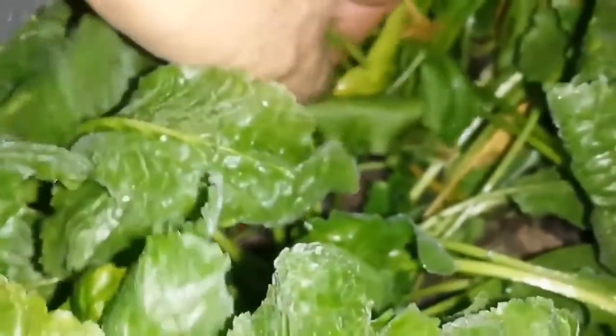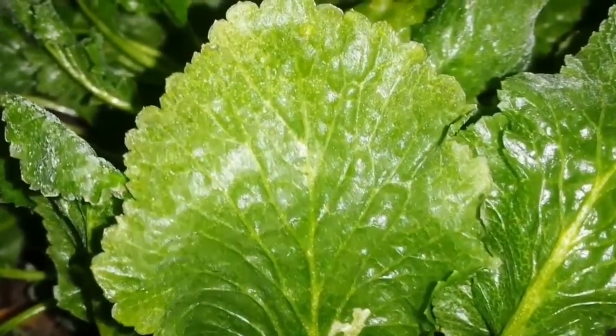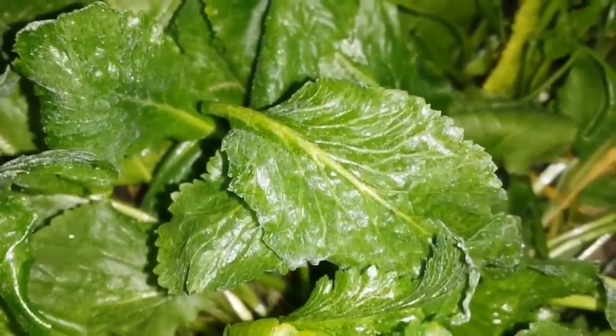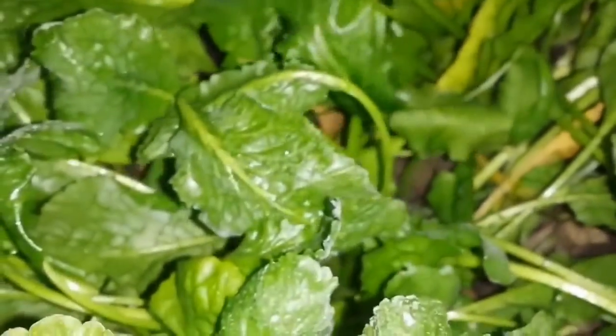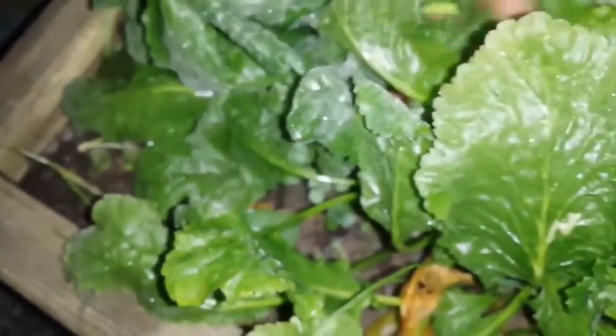Oh, the plant survives. I take a few leaves just because I have to eat something. And hopefully the plant will be alright. To my experience, they will be.